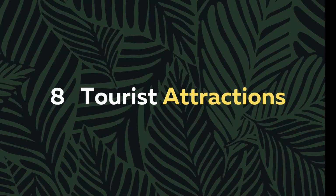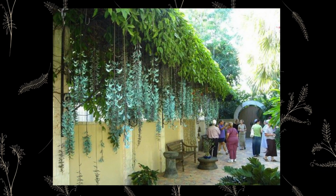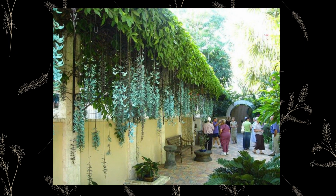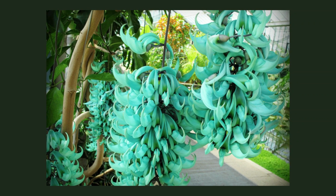8. Tourist attractions. Botanical gardens and parks in the Philippines that have successfully cultivated green jade vines often feature them as a tourist attraction. Visitors come to marvel at the vine's unique beauty and vibrant green flowers.